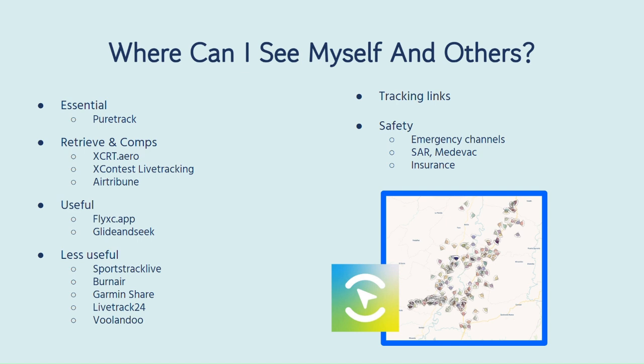There are a few others that are worth mentioning here. So flyxc.app, that's increasingly being adopted. It's a fantastic tool for researching flying routes and planning your cross country flying, and it's got lots of really useful tools in there. And you can set up various devices to show up on there. My InReach will show up on there. Glide and Seek is another platform that's very widely used along fixed wing sailplanes. And again, if you've got your FLARM device set up on OGN, you will show up there.